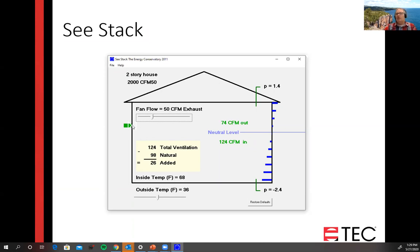So what's happening here is the exhaust fan is changing the balance of the natural infiltration. It's raising the neutral pressure plane. And because it disrupts the natural infiltration, what that means is when you exhaust 50 CFM out of a house, you have really only added about 26 CFM of additional forced ventilation. The natural infiltration without the fan was 98. We've added only about 26 because of this change in the natural infiltration.